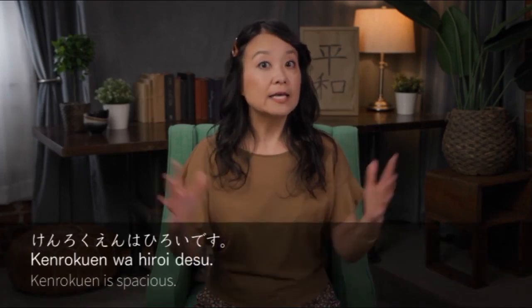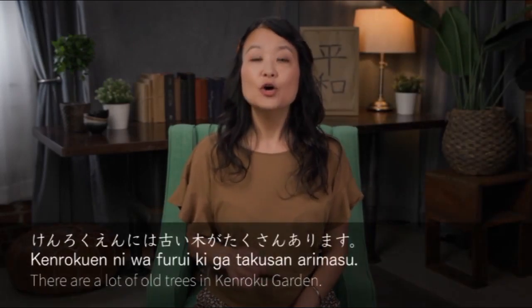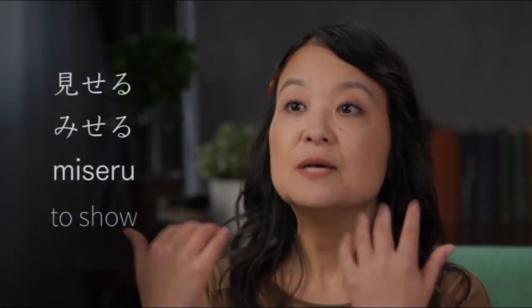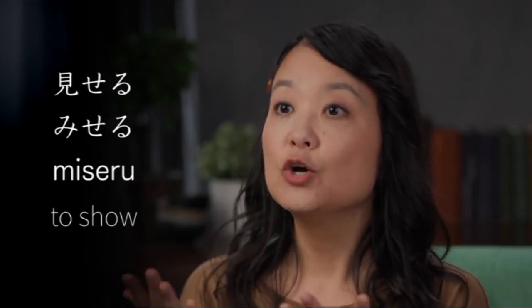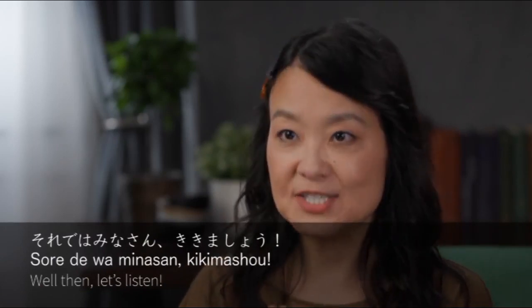兼六園は広いです。広い。兼六園には古い木がたくさんあります。古い。While visiting the garden, Sharon took some photos, which are 写真。写真。She promises Yukari to show them to her, and that verb is 見せる in Japanese. It's a る verb. 見せる。それでは皆さん、聞きましょう。Here is what Sharon has written to Yukari on the postcard from Kanazawa.